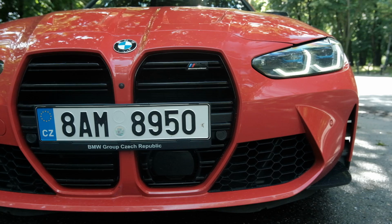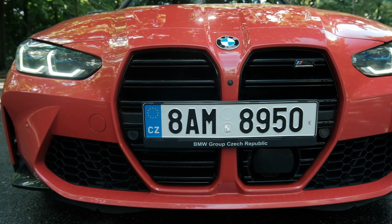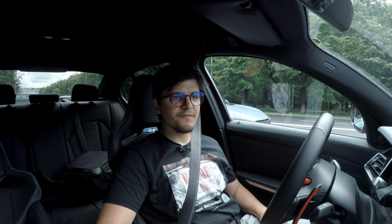I also like the design of the front bumper. Mostly, I think it could have been a bit less busy. There are a bit too many lines that mix there, and it could have been a bit cleaner, I think. The rear bumper is also quite good. I love the ginormous quad exhausts, which, it has to be said, make a rather nice noise, even if this car is fitted with a particulate filter. Overall, I absolutely adore the G80 M3.